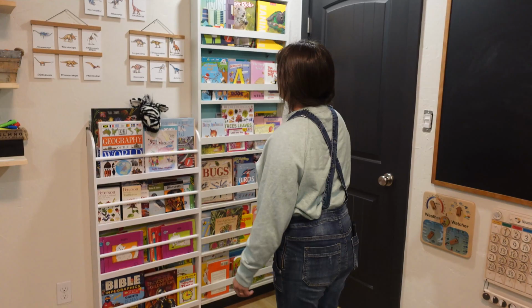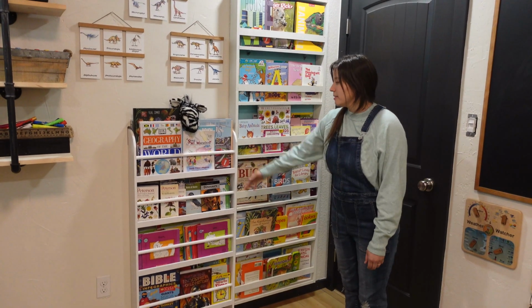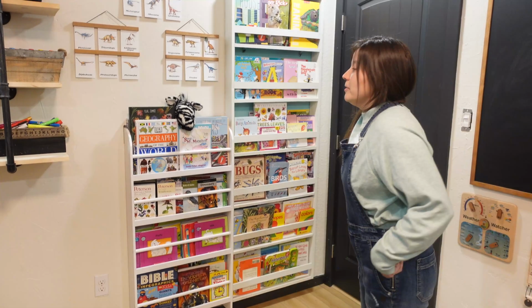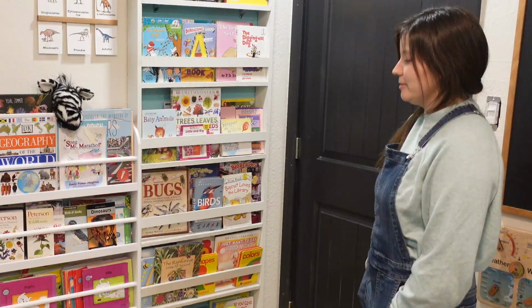Books. We have books here. We actually built this one before we got these. We ordered those online for the sake of time. We really like them. They're fantastic. We have so many books. That's another thing that I just went through, sort of. I'm not done. Books are really hard to get rid of, especially when you have 4 kids at 4 different levels.